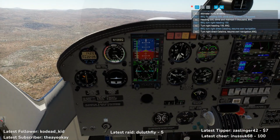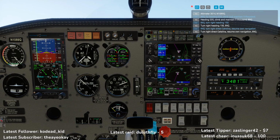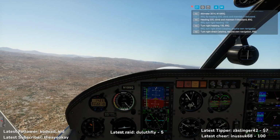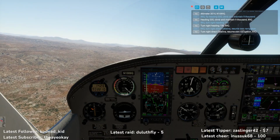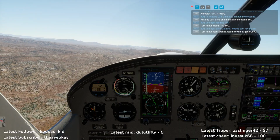All right, I'm going to go ahead and pull some. This digital age is just unreal. Till we get about 5 miles out, then we'll shut it off. And there you have it, folks. We're climbing up to 9,000 out of Daggett, headed to Catalina Island for another attempt at landing here.